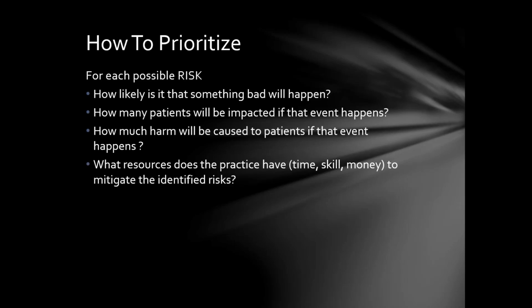What you want to do when you do your HIPAA risk analysis is identify what risks exist, what you can do, and then you prioritize the steps you're going to take. How do you prioritize? Well, you look at, do I have the resources to do this? If something goes wrong here, how bad is it? How many patients will be affected? What will be the impact on those patients? How much harm will be done? And you look at this, and things that affect a lot of patients should take a lot more priority than things that might affect one patient.